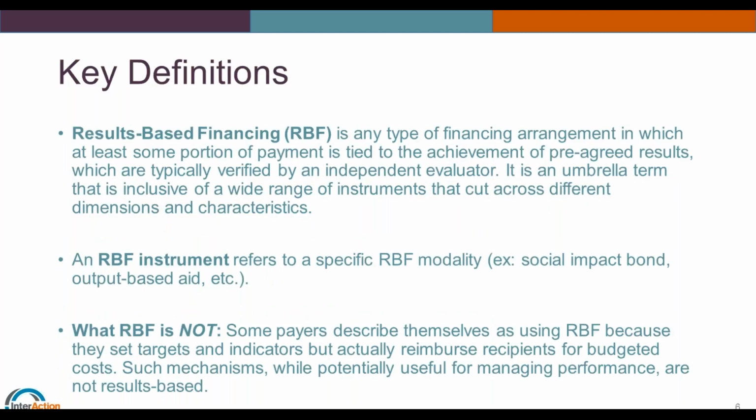So in terms of key definitions, what are we really talking about when we talk about results-based financing? Results-based financing is a fairly loose, umbrella term that is inclusive of a wide range of instruments that cut across many different dimensions and characteristics, but they all pretty much have one thing in common, which is that at least some portion of payment is tied to the achievement of pre-agreed results. And typically those results are independently verified.